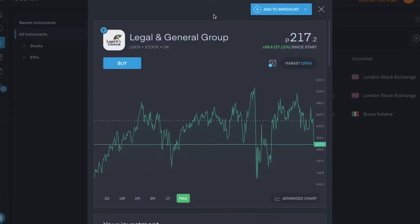Next on the menu is Legal & General Group. Ticker symbol is LGEN, currently trading for £2.17 per share, pays a dividend twice per year, and the last two I received were for 5.18 pence and 13.27 pence per share.